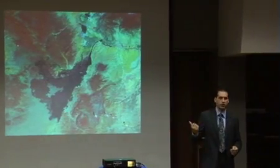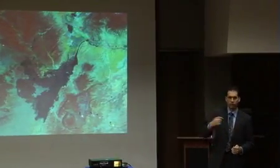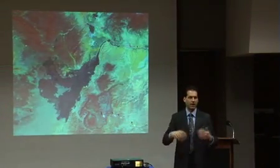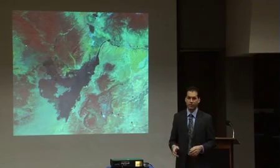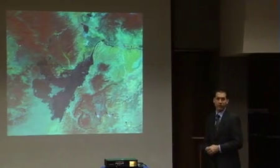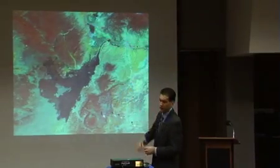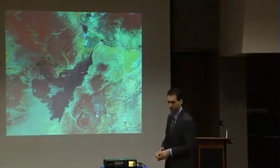This is an image we actually used in the field work that we do in the department where I work, where we're trying to understand how lava moves and how it behaves and compare it to things that we see on other planets. But in this case, these are the dark black areas of the lava, and again, the red indicates the vegetated areas.